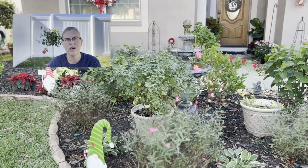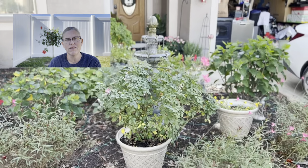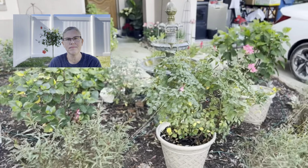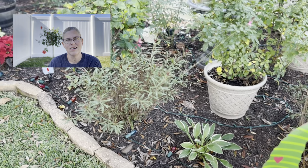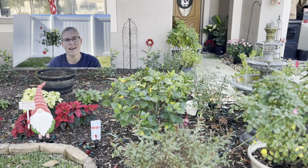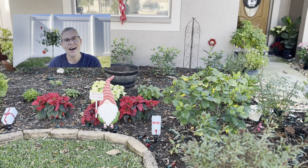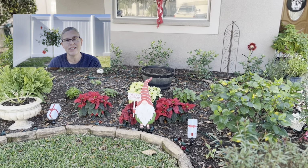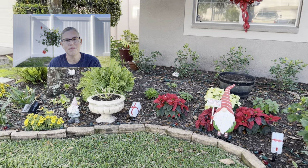I wanted to share with y'all my garden and give a little bit of an overview about how I got started. Ironically, this started with a letter from the HOA telling me that they no longer liked the weeds I was growing in the front yard. I'm not sure why, because at least they were green, so I didn't really see the problem.